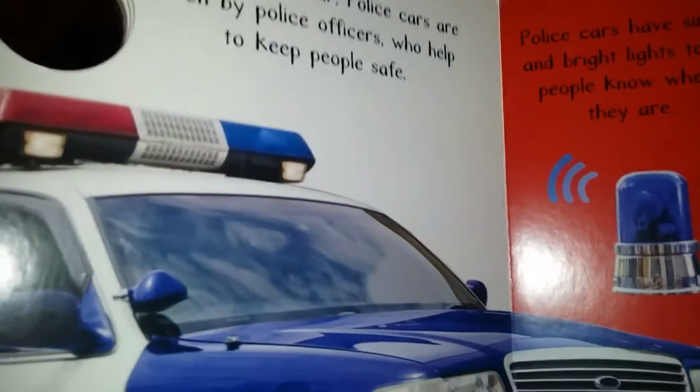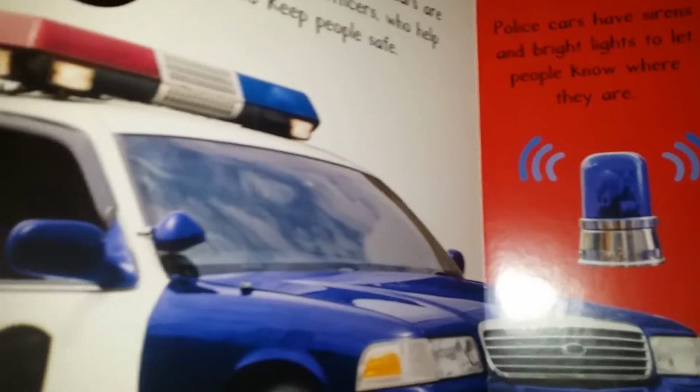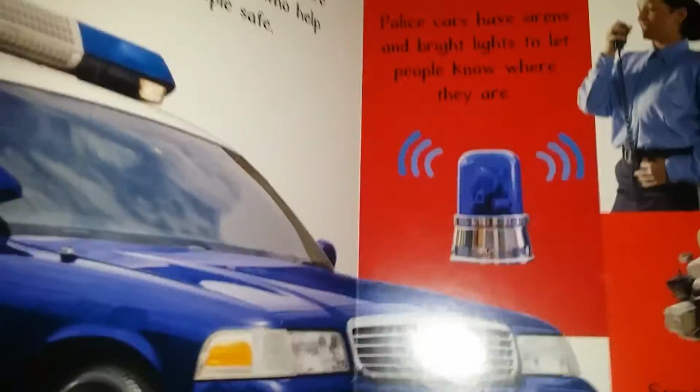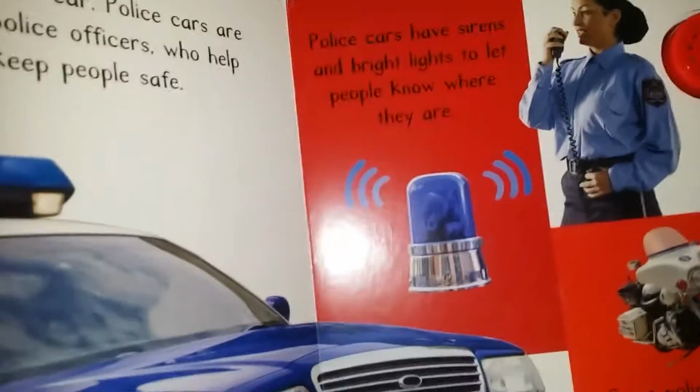This is a police car. Police cars are driven by police officers who help to keep people safe. Police cars have sirens and bright lights to let people know where they are. Some police officers travel by motorcycle so that they can get around more easily in busy areas.